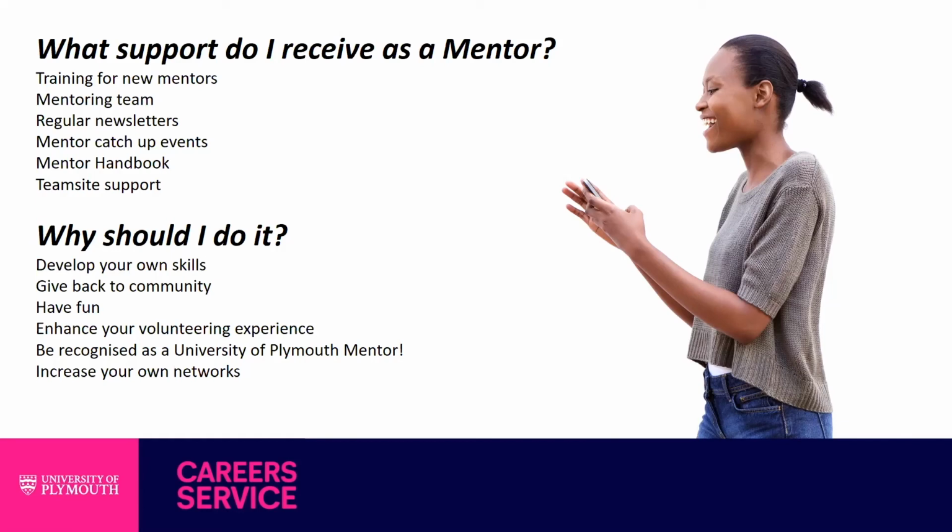A lot of our mentors say it's good to give back, which is what Simon alluded to at the beginning. But also it's about your own development. You can learn new things every day. Every day is a school day. Give back, but ultimately have fun. The idea is that this is not meant to be laborious. It's meant to be a good, fun thing to do.